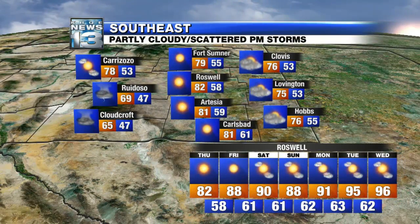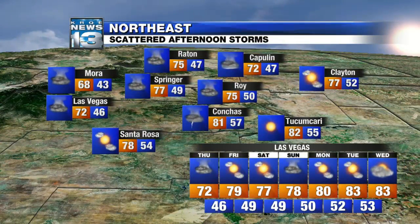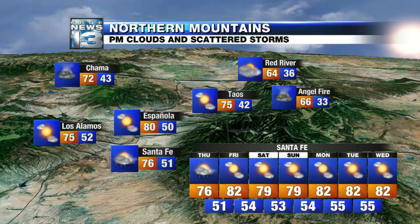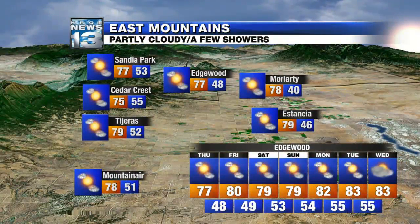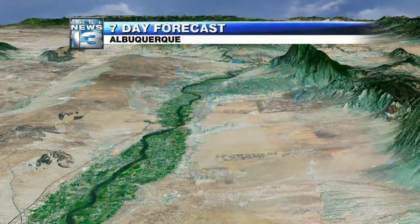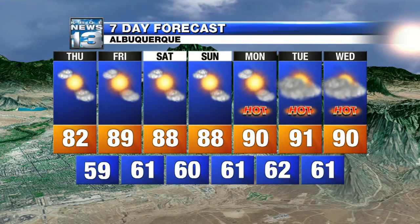In the southeast, partly cloudy, scattered storms for this afternoon, drier for the weekend as temperatures warm to near 90 degrees. In the northeast, scattered afternoon storms a possibility for today, drier for Friday and Saturday. More storms on the way late Saturday into Sunday. In the northern mountains, we'll be looking at a few of those scattered storms continuing. More sunshine on the way into the upcoming weekend. In the east mountains, partly cloudy skies, a few showers possible. In the metro, we'll be looking at the chance that maybe a spot shower this afternoon, but chances are we're going to stay dry for today, and we stay dry through the weekend. Looking at our first 90-degree day by at least early next week.